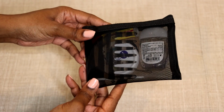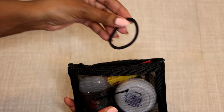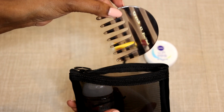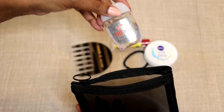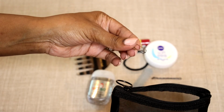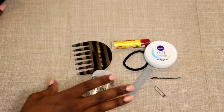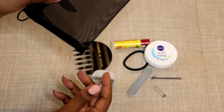And then this pouch right here is more of my needs. We have a hair tie, chapstick, sometimes lip gloss. This is lotion, a wide tooth comb, some type of sanitizer, usually in the smaller compact pack. This is a Bath and Body Works one, a nail file for sure, and a bobby pin and a safety pin. So a lot of these are things I need when I'm out, but I can't find them because they can be hidden in my purse, but having them in a pouch makes it easy to find.